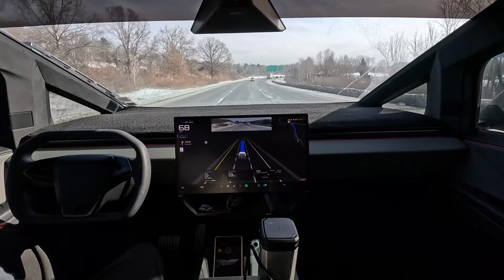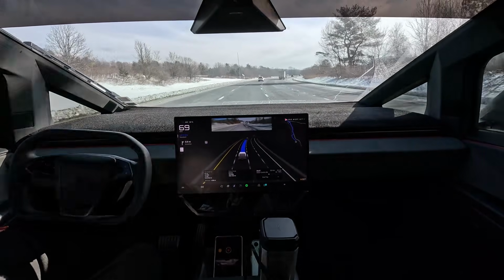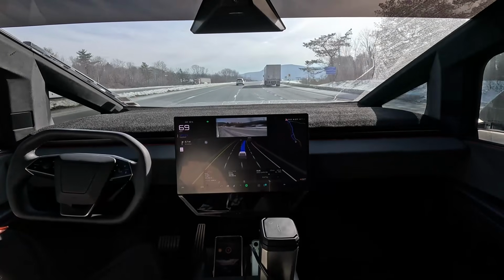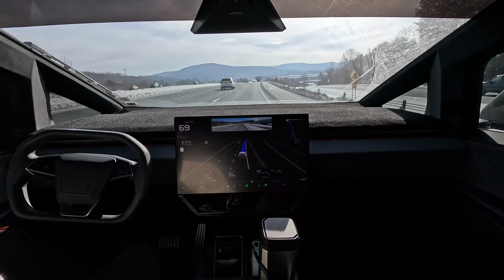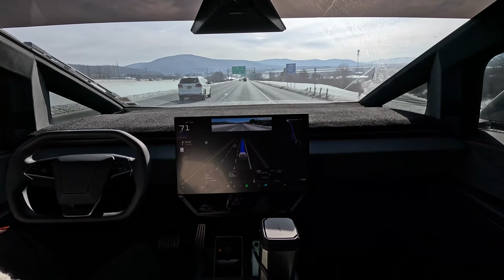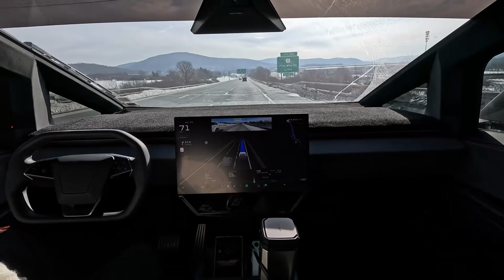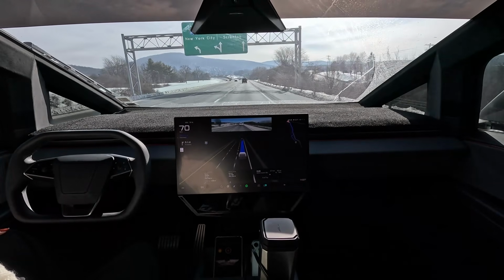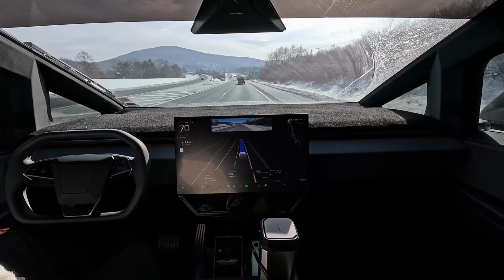Taking the Scranton 81 South section over here. I mean, so far so good. It's really been doing very, very well. As far as maneuvering, lane changes, route selection, still a little, I don't know, a little weird, but that has nothing really to do with FSD. That's a whole separate entity. And we appear to be hovering around 70.